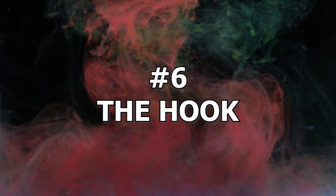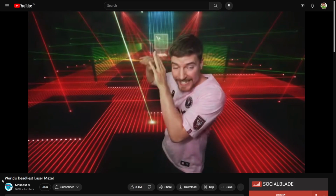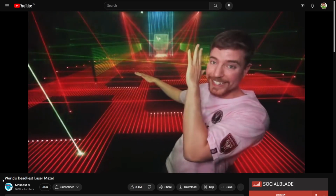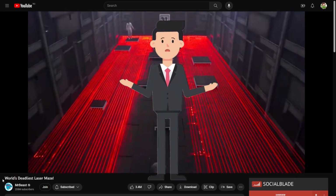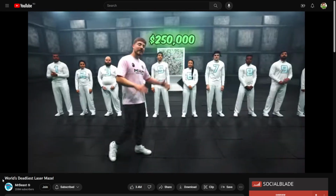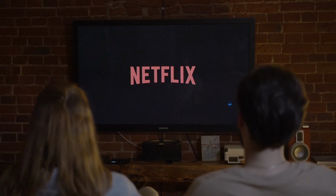The secret number 5 is using the hook. What this means is that in the beginning of every video, he's doing his best to capture the viewer's attention, usually by giving a brief overview of the best moments in the video, some of which might be at the very end of it. So the viewer is curious to see these moments. But MrBeast did not invent this method. In fact, TV series had been using this method as well.